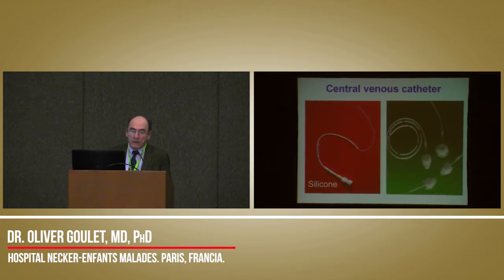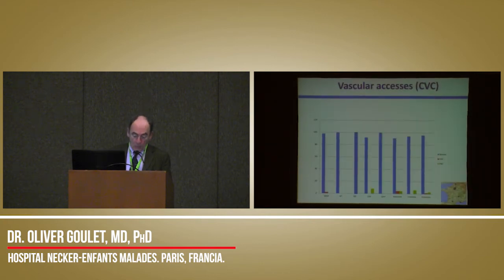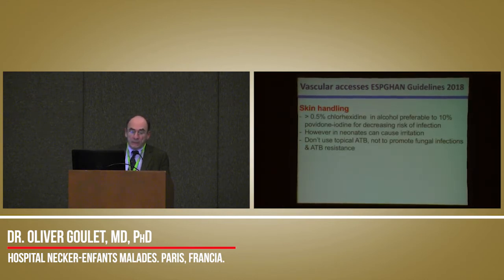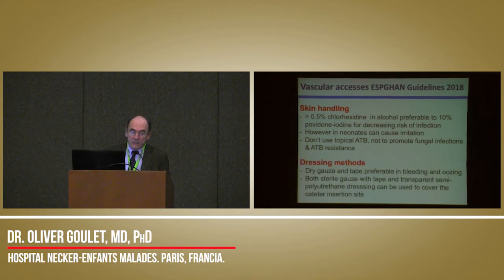And the catheters we use are especially silicone cuffed catheters instead of chambers. And if you look at the national data, we at Necker are using a few arteriovenous fistulas. In Lille, for example, they use chambers, like in Toulouse or Marseille, but chambers are very, very rare in pediatric practice. But we are inserting chambers in an increasing number of adolescents because they ask to have a chamber. And the vascular access corresponds to skin handling promoted by the guidelines, as well as the dressing method.